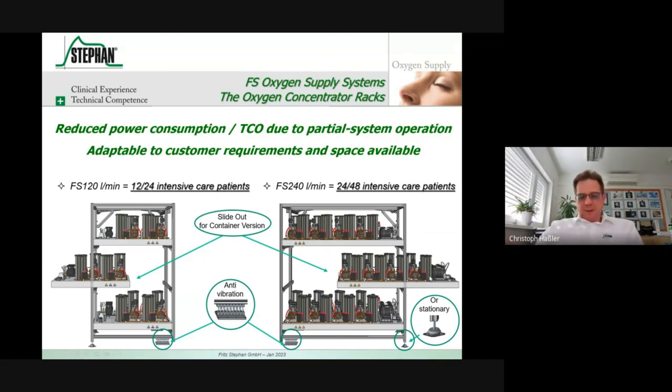The modules, normally you can't do maintenance there. You can reduce the flow a bit if somehow the zeolite is a bit contaminated by dust or sand or whatever. But on the modules itself, there's no maintenance to do.